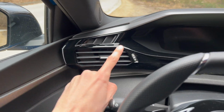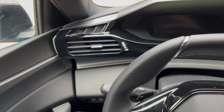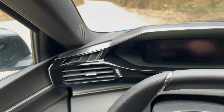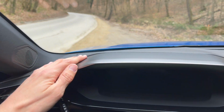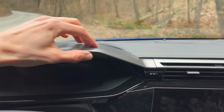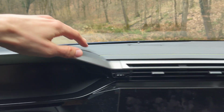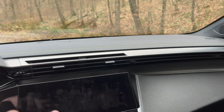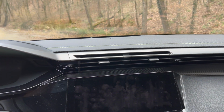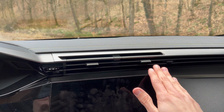Dash, you have some piano black. It's not a lot, but you can see the dust. There's a speaker in the A pillar, and you have some air vents over there. This is plasticky. If you really touch it, it makes noises, but once you're driving, it doesn't make any sound, so you're in reality never gonna touch that. There's a speaker on the top. You can get the Focal speakers, I believe, as an option. These base ones are okay. We're gonna play the demo later.